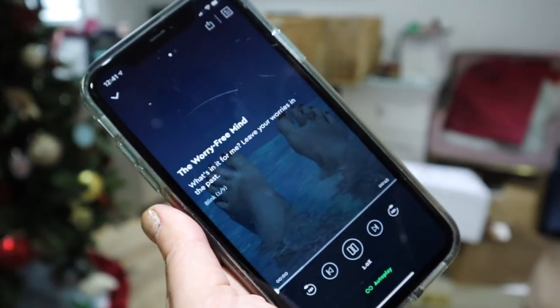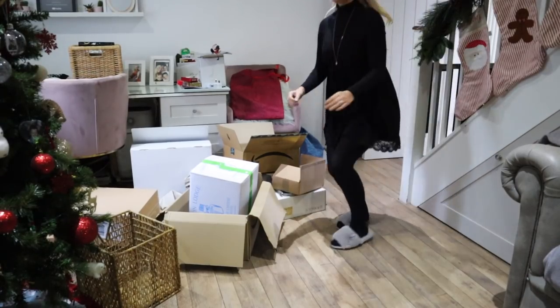So I'm just going to set my phone up on the side and have that running while I start organizing.